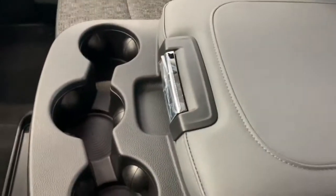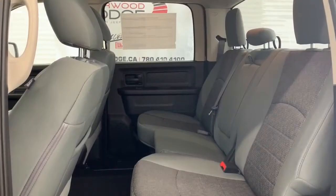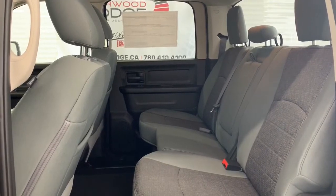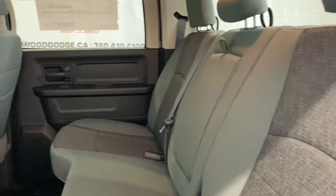So you have your center console with your top storage bin. And then if you lift this up, you do get that additional seating. So we'll go take a look in the back seat. In the back, there is lots of room between the first and the second row. Those cloth seats do continue back here as well. And there are in-floor storage bins on either side.